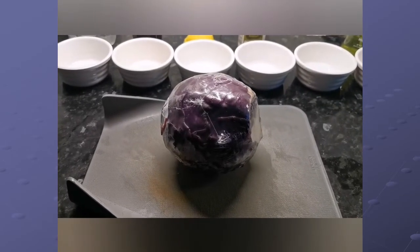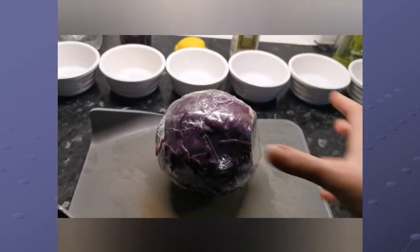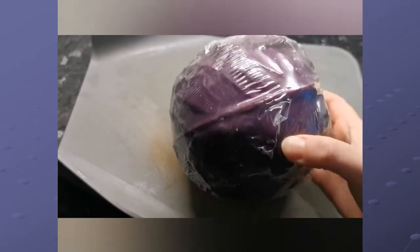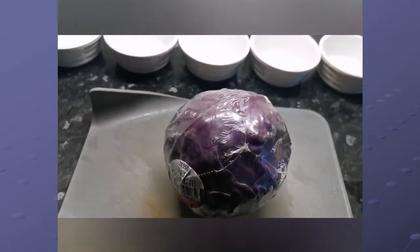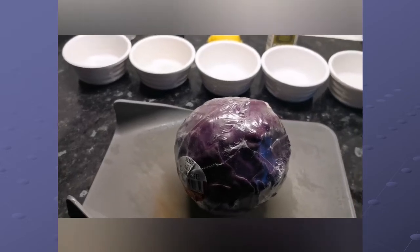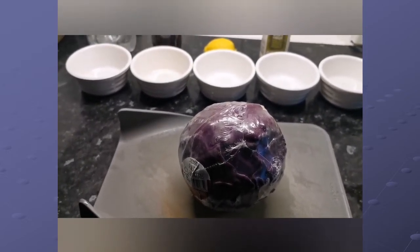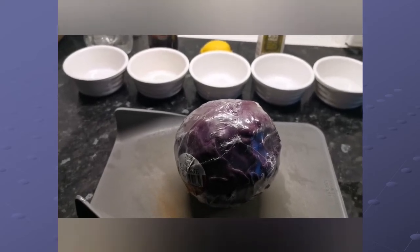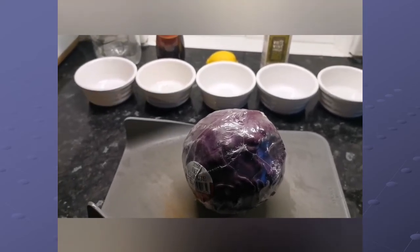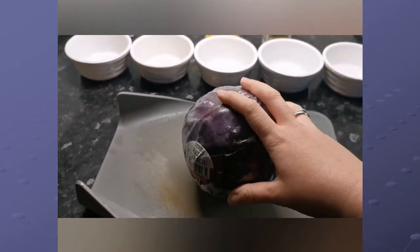At-home indicators can be made from anything that has quite a vibrant pigment. So this one is such a beautiful purple colour. But if you don't have red cabbage, but you've maybe got some red onion at home, give that a go. Even if you've got something in the fridge like a bright coloured juice, like a grape juice or a pomegranate juice, they work really well as indicators. So you need your item that you're going to use to make the indicator.